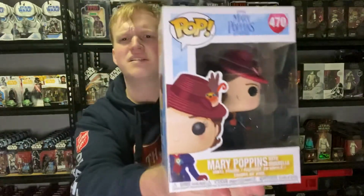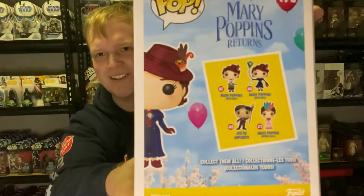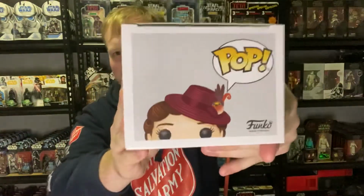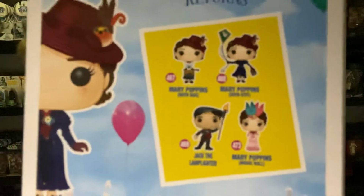So the next pop here. Cool. I haven't seen this one before either. Alright, so it's Mary Poppins Returns. Number 470, Mary Poppins with Umbrella. Is this new? I think they did a new movie of it. I can't remember now. Don't know what's going on these days, as we all know. Very cool, though. Interesting. Where's the wave, mates? Cool. Let's check her value. Oh, that's pretty, $3. Damn. Wow. $3 for that. Okay.